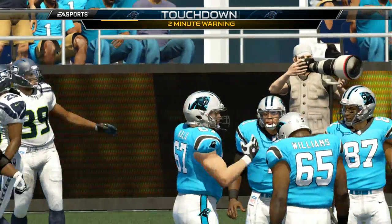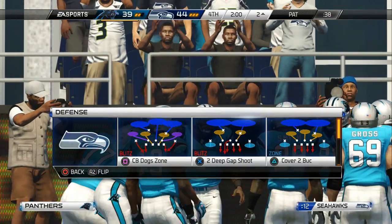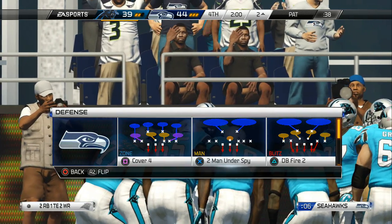You got to take advantage of situations like this. Not often in the NFL do you get somebody this wide open. Good job by the receiver. Nice job by the quarterback seeing him. And what do you get? Easy touchdown pass.